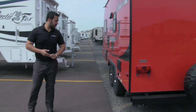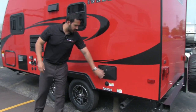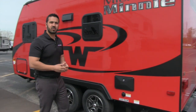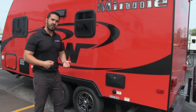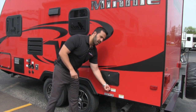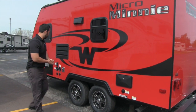Come around to the off-door side here, a couple quick things. Termination right down there at the bottom. This is going to be your outside shower with both hot and cold access, and a black tank flush right there. If you're not familiar with black tank flush, what that does for you, when you're done camping, instead of having to take a hose and shove it down your toilet to wash out your black tank, now I can take that hose, just screw it right into there. You'll have sprayers built into that black tank. It'll go ahead and wash it out for you.